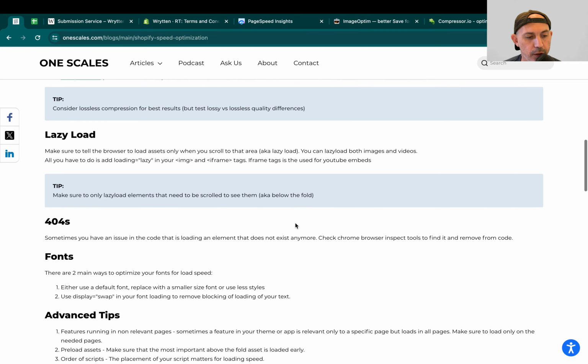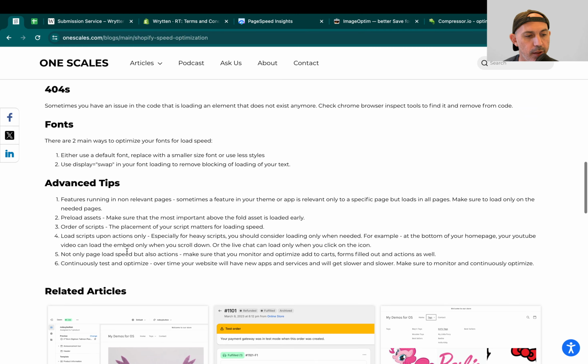Okay, next one. We're almost finished. Next one is, we talked about actions. Okay. Oh, so this one is the actions. Excuse me. This one is actually my favorite one. Load scripts upon actions only.